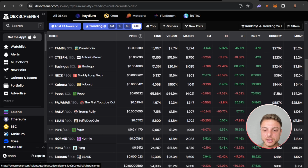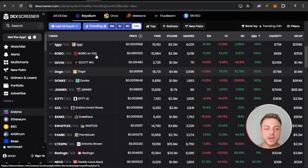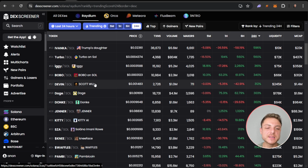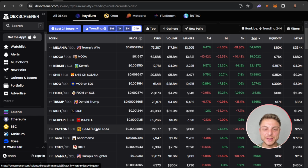I usually like to start at around this 40 to 50% mark. You can see that's number 36 on the coin. So I'm actually going to open every single coin here. I'm going to really quickly go through. You'll be able to see that I can go through a lot of these coins literally within 3 to 5 seconds. I can look at the chart and instantly know, is this going to be a coin that I'm even closely interested in or not?